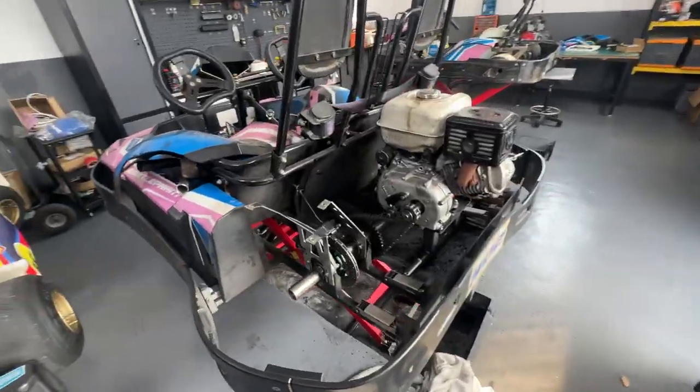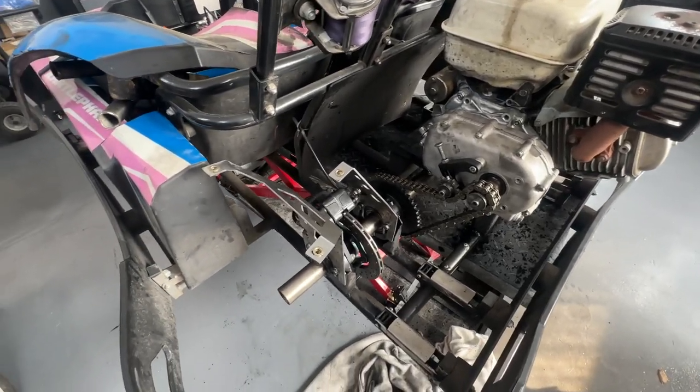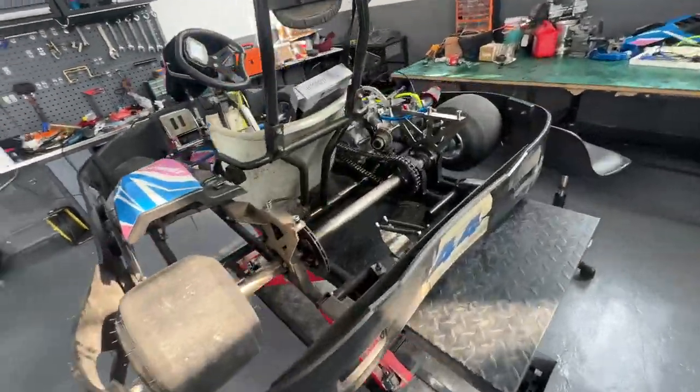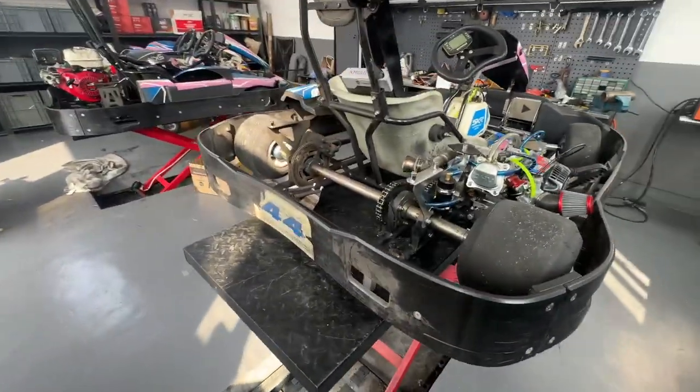So we're actually repairing this double-seater. The engine was rebuilt completely. Now it's being reinstalled. Completely new brake disc.